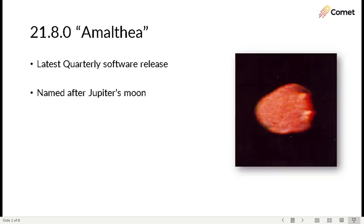Comet Amalthea takes its name from another moon of Jupiter. This is the fifth moon to be discovered. It's coincidentally the fifth largest. So the last few quarterly releases of Comet have all been named after moons of Jupiter. We've had Io, Ganymede and so on, and it turns out Jupiter has actually quite a lot of moons, so we can use this naming system for a while.